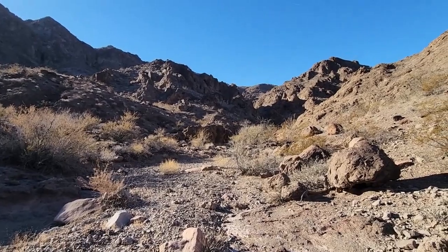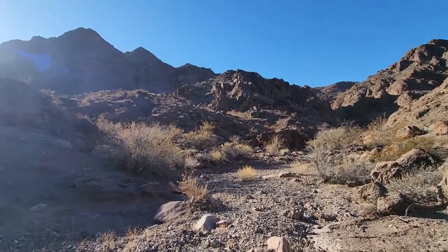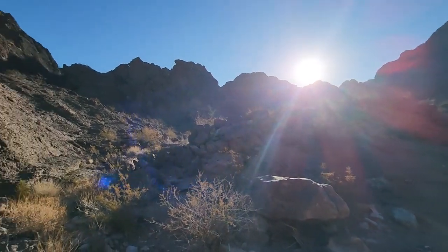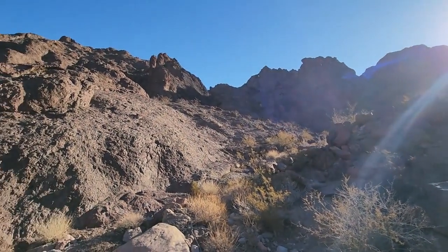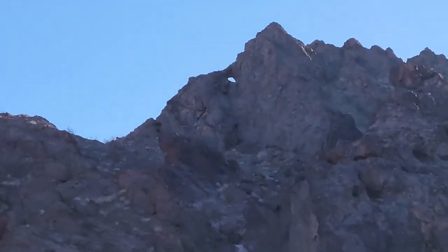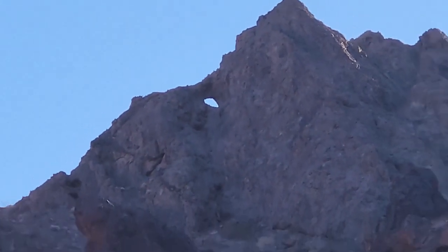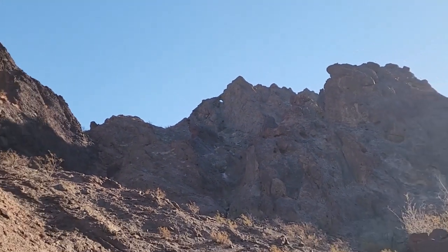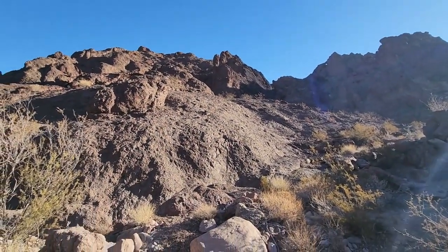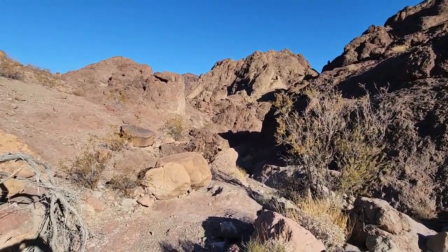And now here we are, wide open. And yeah, looking around, here's the terrain, kind of blinded by the sun rising to the east. Look up here. That's a little arch. And if you thought you were in the remote wilderness, the air traffic above will remind you you are not.